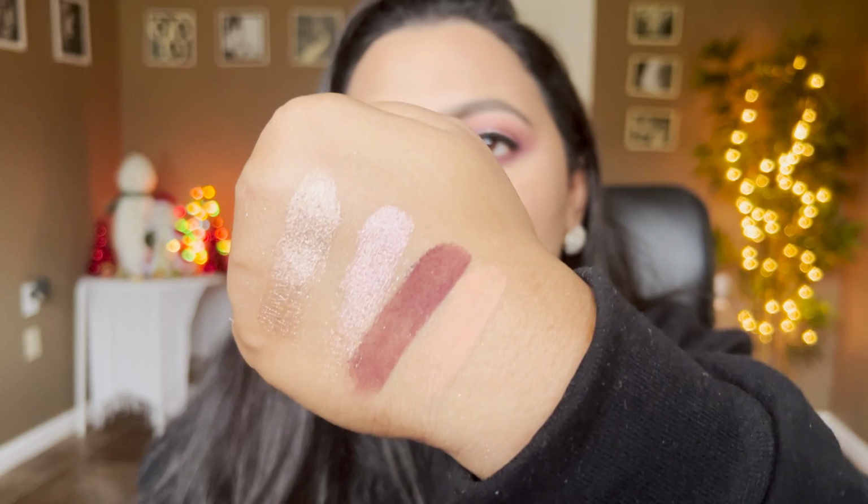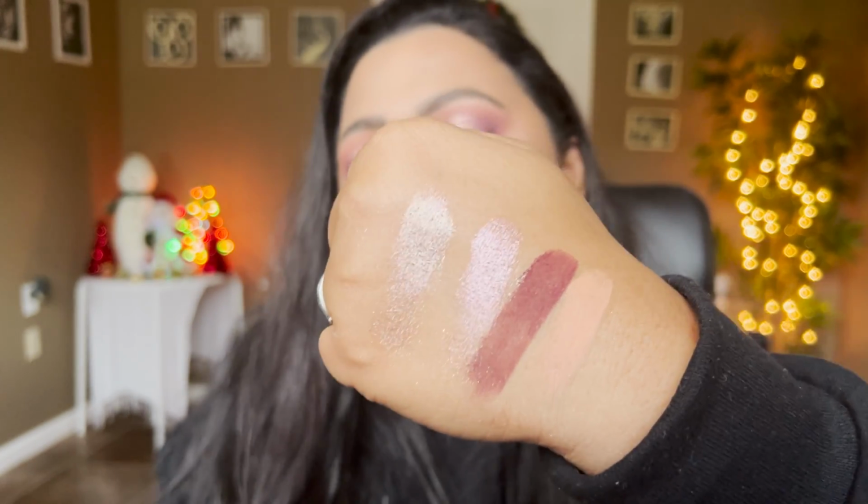I really don't know. This category that I'm going to rank for the next 10 eyeshadow palettes is going to be, it's a good eyeshadow palette. So if you buy it, you will not be disappointed, but there is better. That's the category of these eyeshadow palettes.